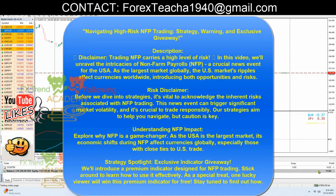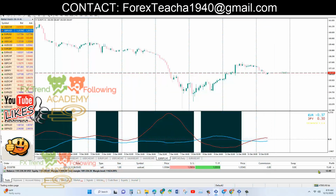Today, I just want to show you the best strategy that I use to trade NFP. So for those who are new to trading, NFP is a news event which talks about the jobs in the United States. As we know, the United States is the biggest market, so this is not only going to affect the US dollar, but all the other currencies that are doing business with the US dollar.